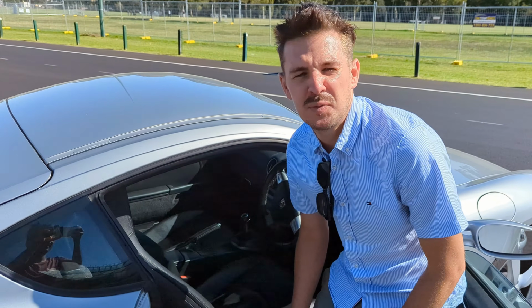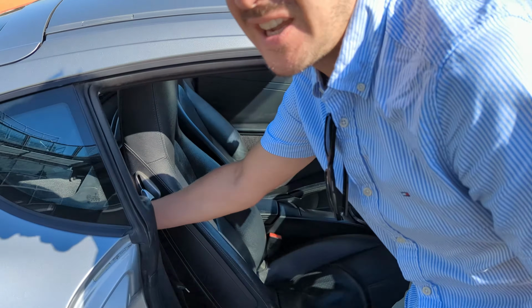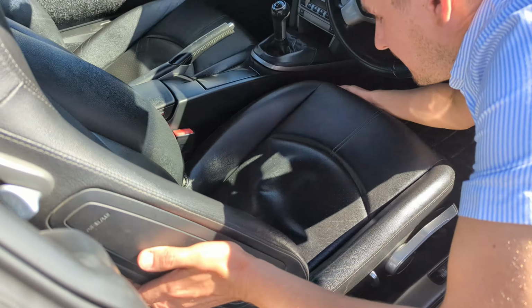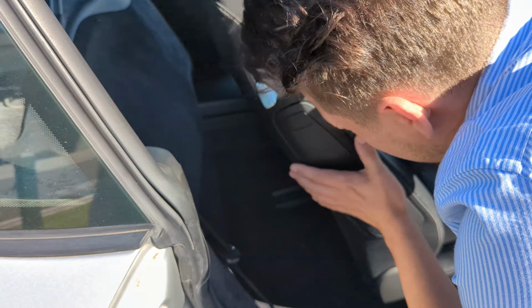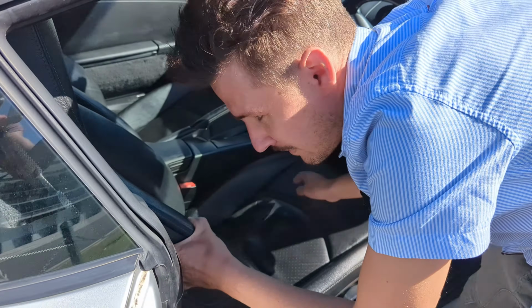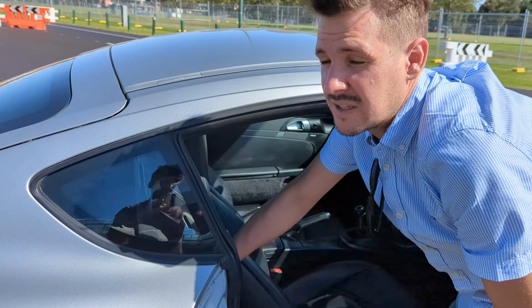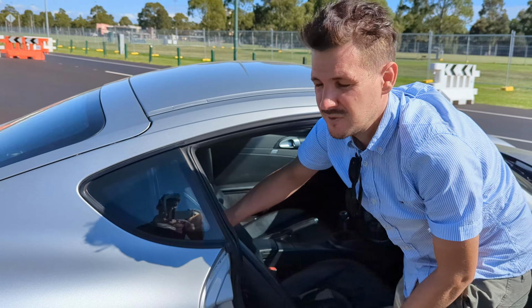One of the disadvantages with the Cayman is the lack of space, particularly behind the seats. If I move the seat forward, you can see there's a lot of space there, but for anyone taller than myself, if you need to move the seat back, there's literally no space behind. So in terms of cabin space and rear space, the 911 is a much better option.